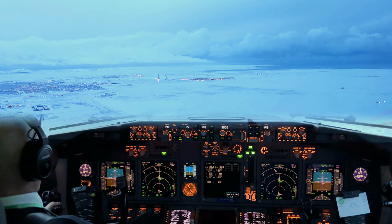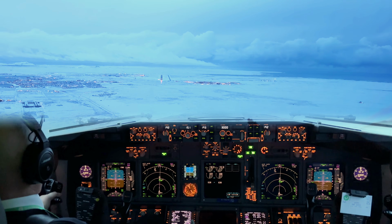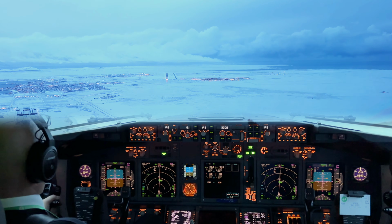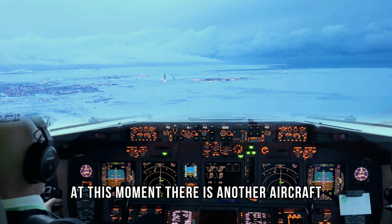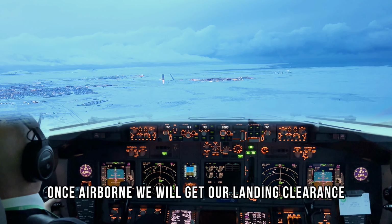Flight director. Autopilot off, it's a manual landing today. At this moment there is another aircraft on the runway, ready for departure. Once airborne, we will get our landing clearance.